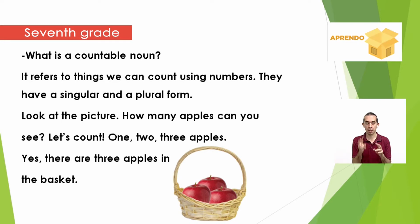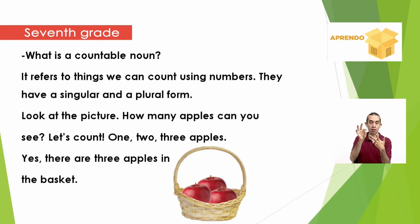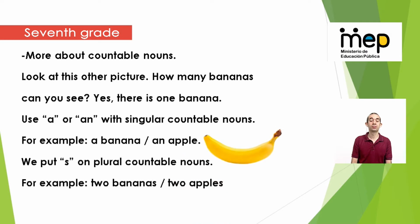Look at the picture and tell me, how many apples can you see? Let's count them. 1, 2, 3 apples. Okay, yeah, there are 3 apples in the basket. So, countable nouns are the nouns we can count. Next. More about countable nouns.